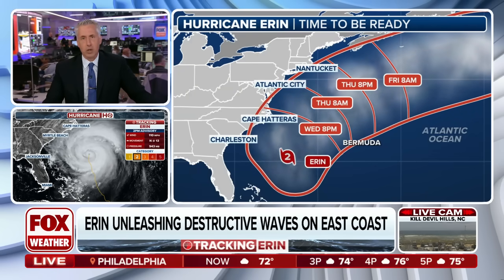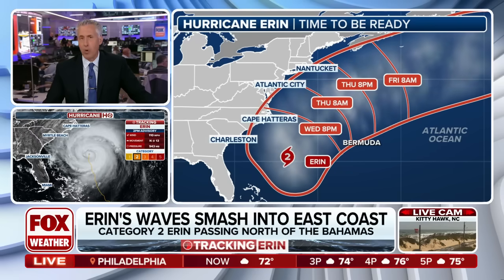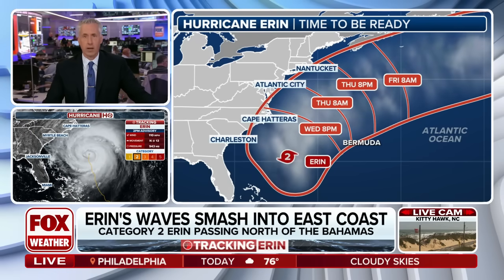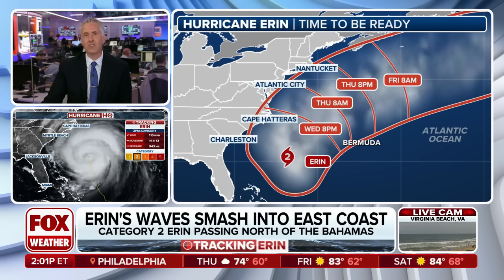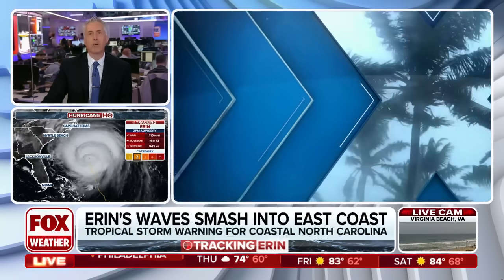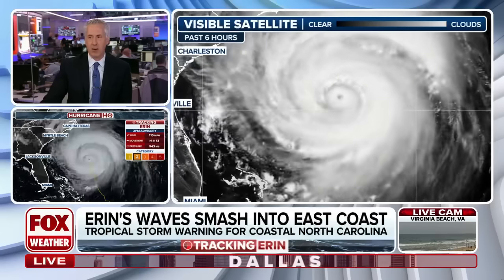When do we expect the tropical storm force winds? That will be late today or the evening hours for the eastern part of North Carolina. This map shows it pretty well. It gets pretty close in Nantucket too, right? You're talking about the east coast of Massachusetts. That wouldn't be until tomorrow evening sometime. So we got about 36 hours before that happens.